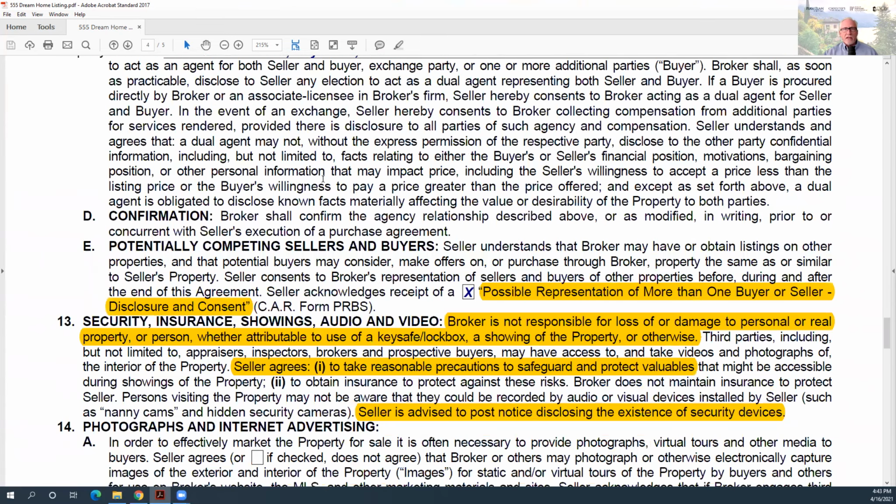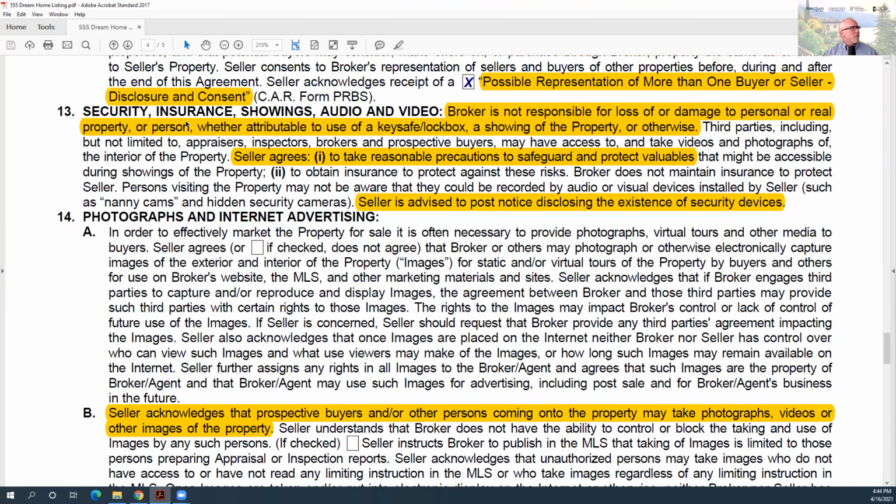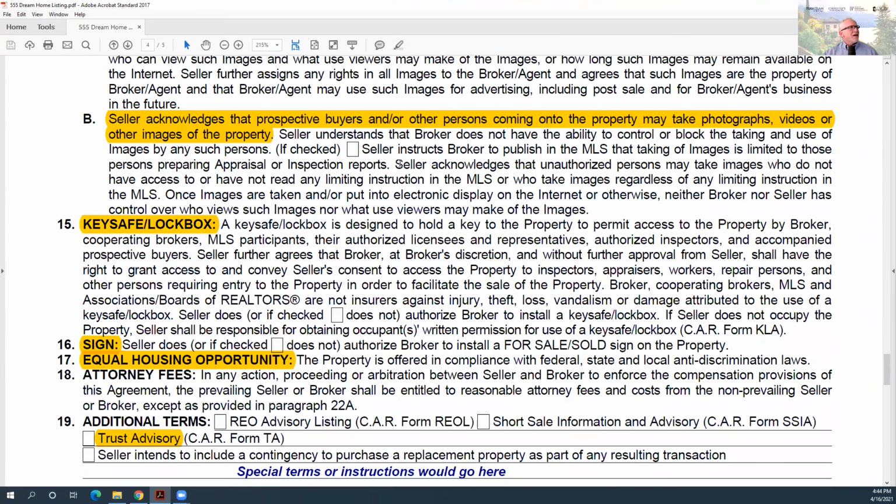Agency, we talked about that last week, and more agency. And insurance or liability here. It's saying basically the broker's not responsible if something is stolen. So sellers, please hide your valuables, get them out of the house, put them away, do whatever. Don't just leave them out and think they'll be okay. Don't trust everybody. And if you do have any cameras, you have to notify people. Then people can take photos.